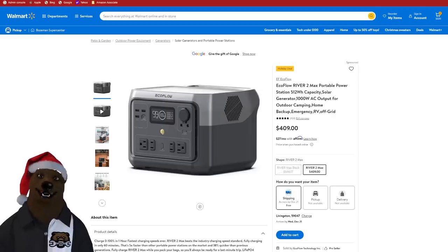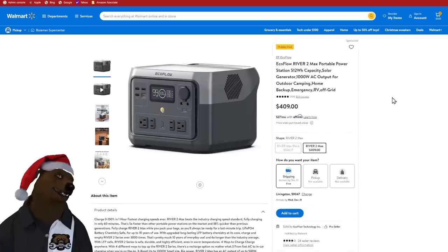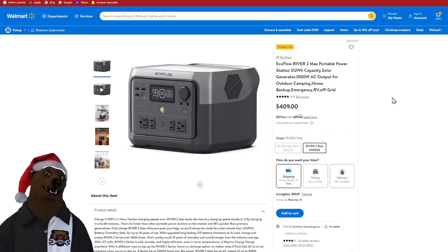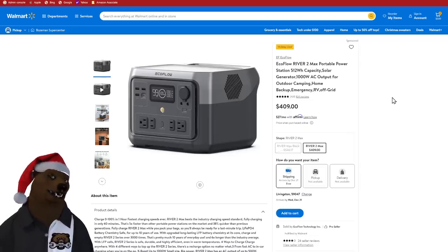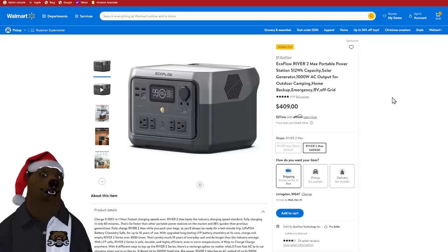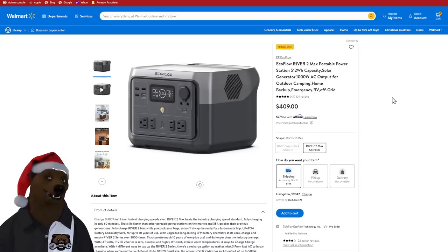Now, let's talk about gasless power, all right? I did a demo of the River 2. This is the River 2 Max. This is the next step up. This has got 512 watt hour capacity here. So you're almost, not quite doubling, maybe almost doubling it. Anyway, this will put out 1,000 watts. That's a lot of juice.